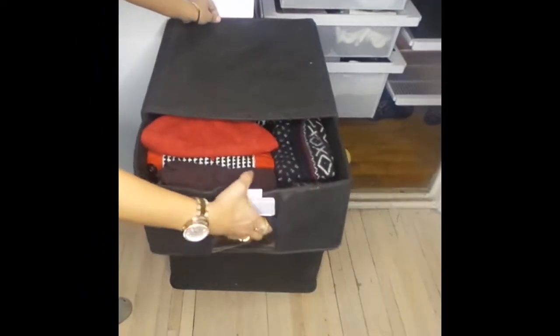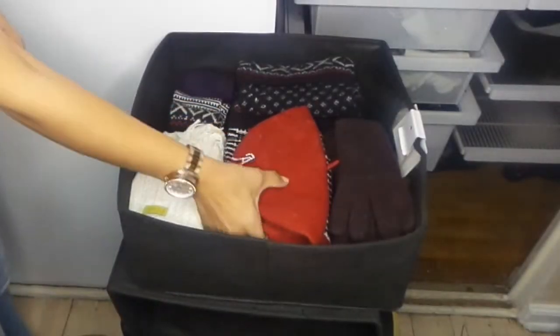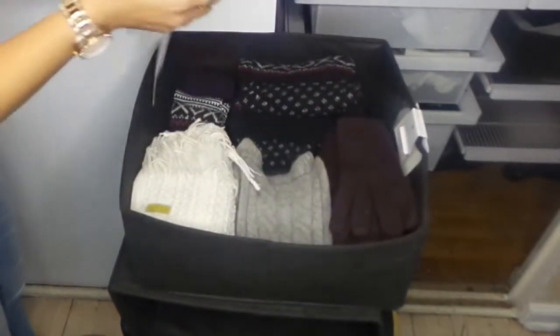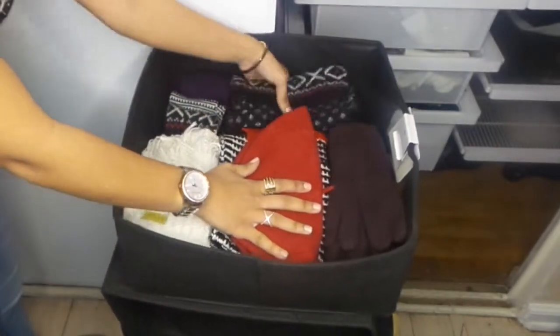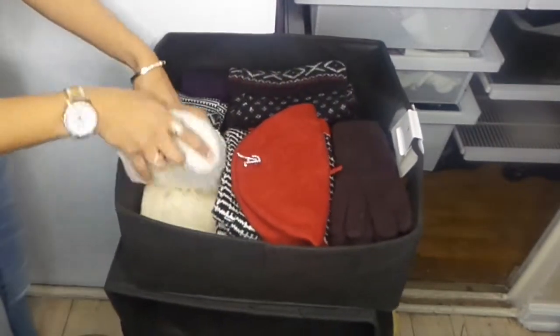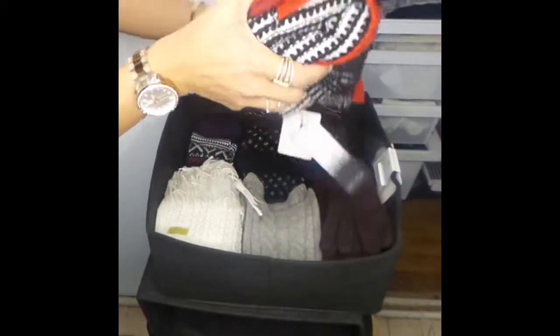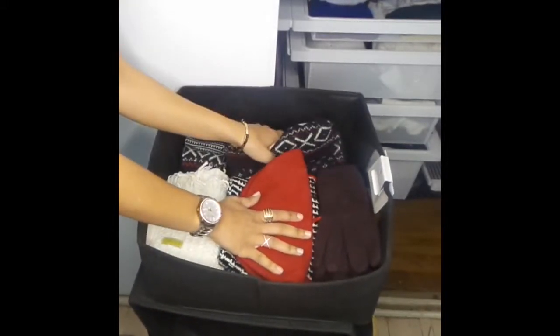So tip 2 is creating drawers in your existing space. If you don't have traditional drawers, create them. These canvas drawers serve great for holding multiple items. So right now I'm showing winter accessories, which we're going to start putting away, right? The season is coming to an end. Spring is right around the corner, and there's multiple items. So they're great for hiding that bulk.